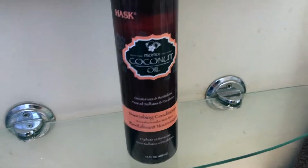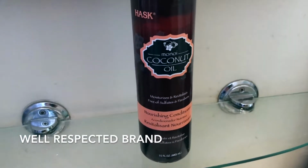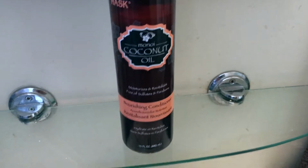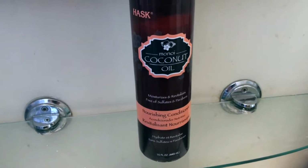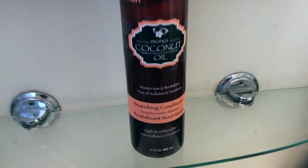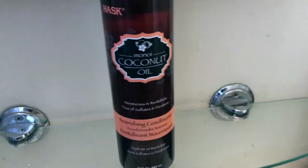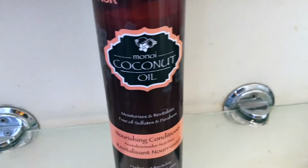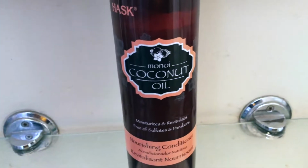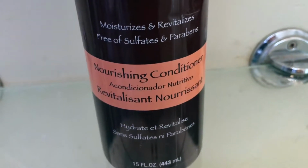I actually really just dig these products in general. The Hask products, the ingredients are high quality. They're recognizable as well. It's not some 5-syllable word that looks like it was born out of a lab that I have no idea what it is. All the ingredients on here, I'm like, okay, I can check that, and I know that's good for hair, that's good for skin, or it's safe and healthy. It also utilizes coconut oil, which is awesome. I use coconut oil for just about everything, from cooking to self-care. It's a really nice ingredient, especially in shampoos and conditioners and things like that. It's free of sulfates and parabens, which is really nice.